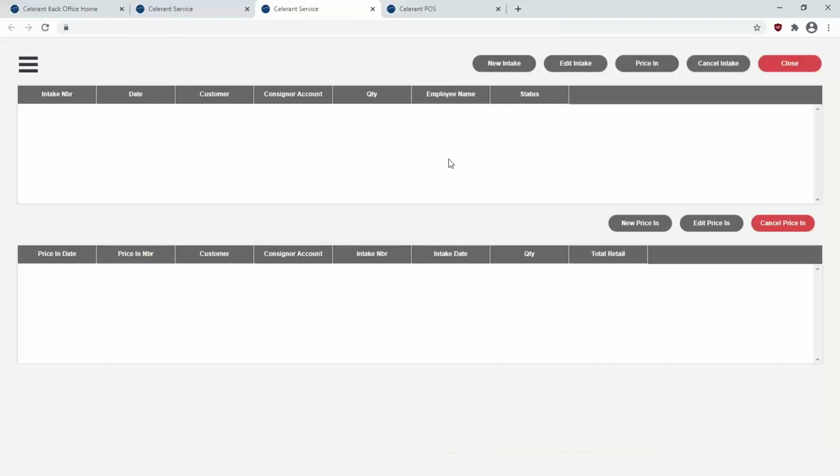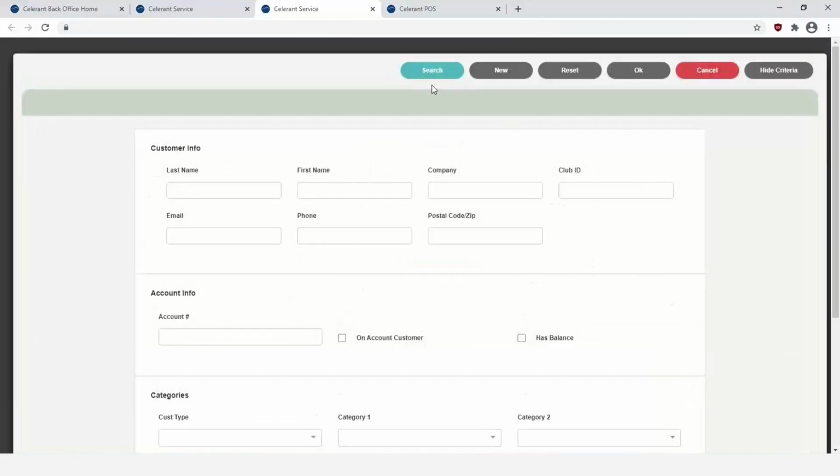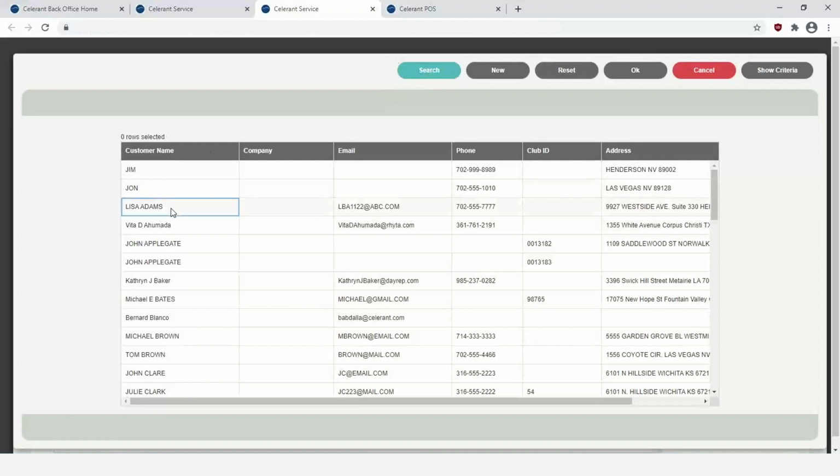So from here, you go ahead and click on New Price In, and that'll bring up the consignment entry screen. At this point, I can go ahead and find a customer or create a new customer. I'm going to go ahead and just find an existing customer.